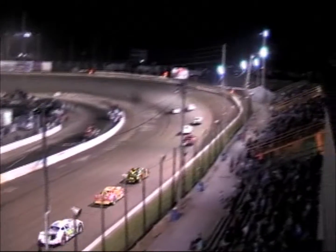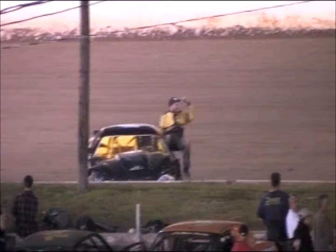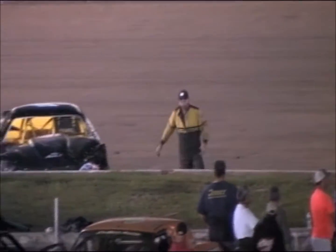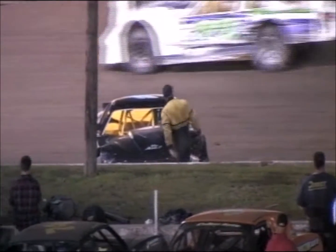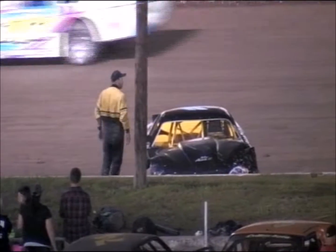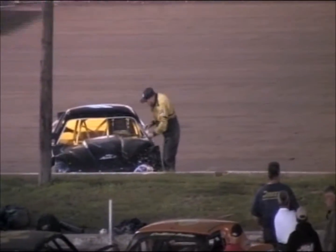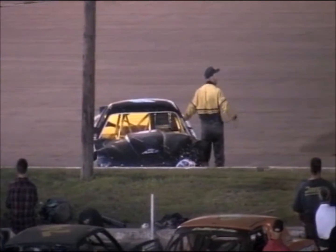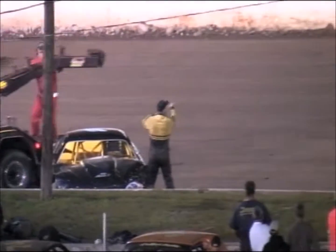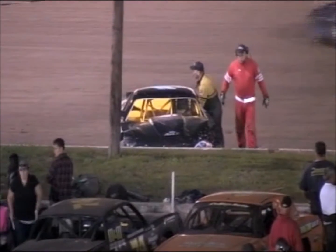One car midway down the backstretch, just in front of the Aaron's rental. That is going to be the 129 of Glen Meisenhelder. Glen Meisenhelder with the 129 car, the one that was down here in turn number 4.